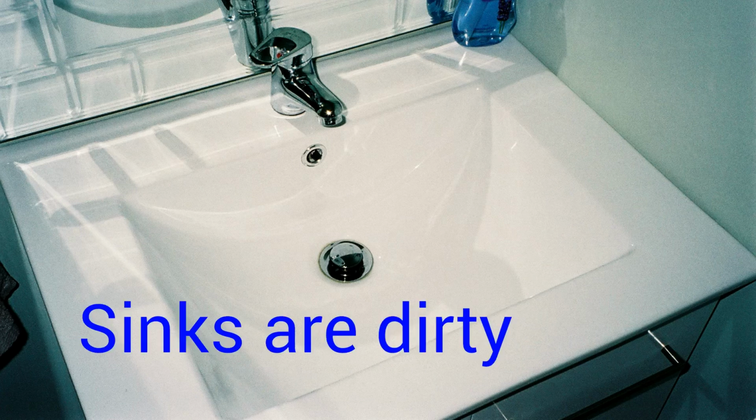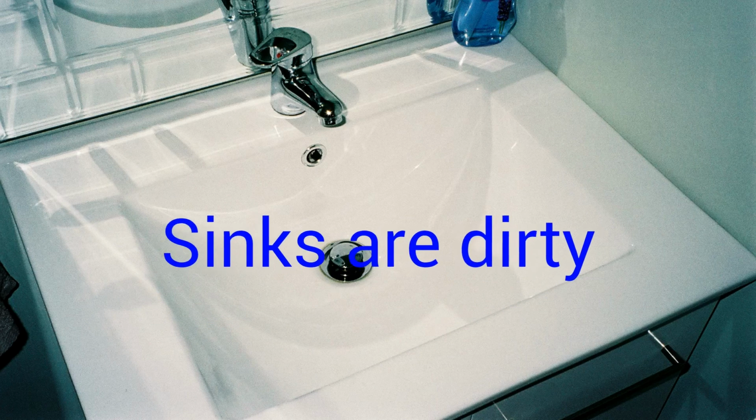Always avoid touching the sink once your hands are washed to prevent recontamination. It's important to dry your hands thoroughly after rinsing because wet hands are more likely to spread germs. The Centers for Disease Control and Prevention states that wet hands transfer all types of pathogens much more readily than dry hands or even no hand washing at all.